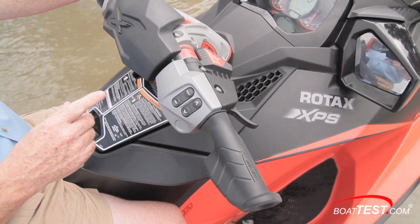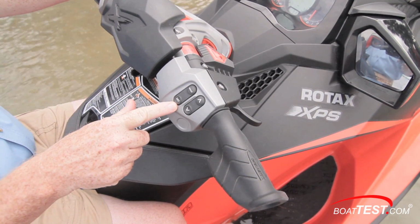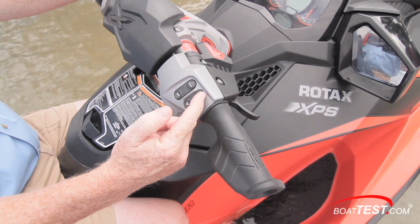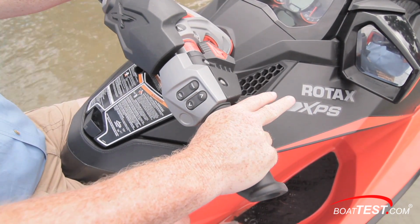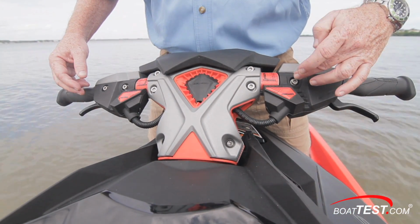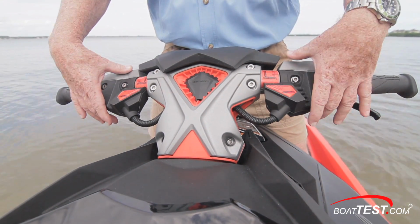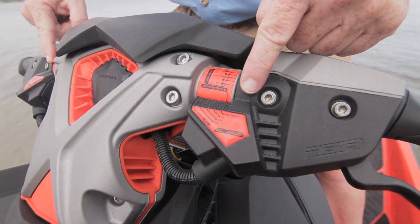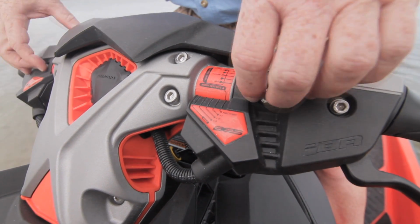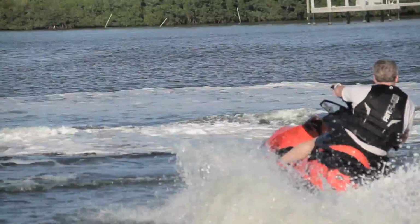To the right side, it's all about selecting information on the dash. We can scroll through the modes, press set, and adjust the display up and down. Again, we have the palm rest grip and then the throttle. AES stands for Adjustable Ergonomic Steering. We can loosen these Allens and adjust the handlebar for both rotation as well as in and out. Indexes to both sides ensure that one side will be exactly matched to the other. So enough is enough. Let's put it to the test and see how it handles.